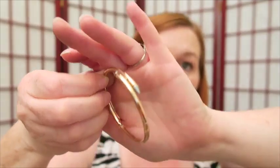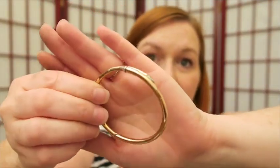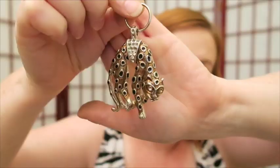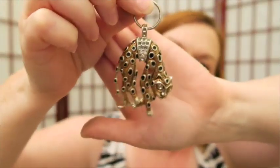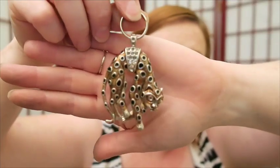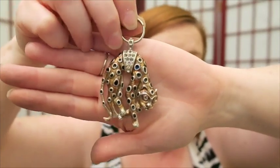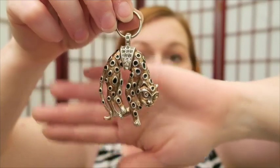So yeah, just because it's not marked doesn't mean anything. So I'm gonna test that. It's so unusual. I just love it. That's so cool. So here we've got a pendant, and it's some kind of jaguar. That's pretty cool. So it's missing stones, but I still think it's cool enough to sell, even with the stones missing. So I'm gonna put it in my pile to sell.